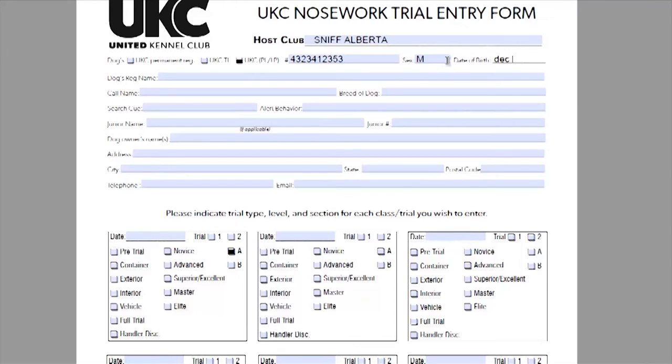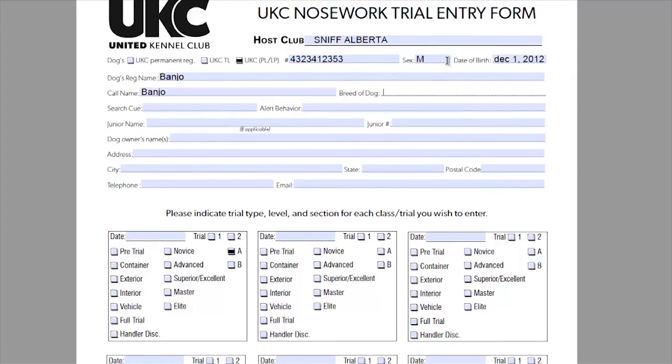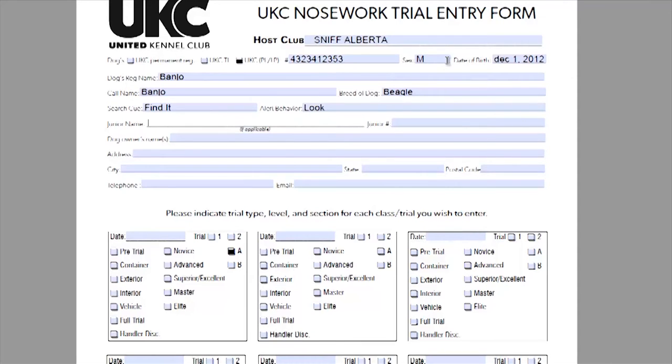I'm just giving him his birthday here. His complete registered name that you filled out the registration forms for. His call name, so just his short nickname. He's a beagle. His search cue is usually find it. It would be safe to say that pretty much any dog could have look as the alert behavior, and this is not a junior handler, so don't fill in those.